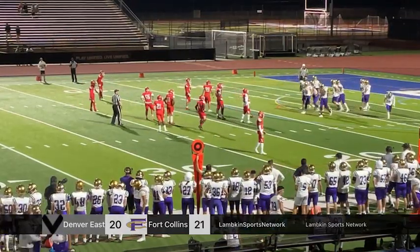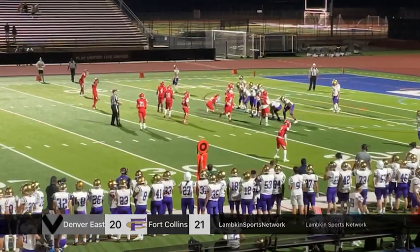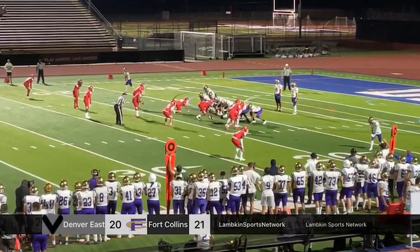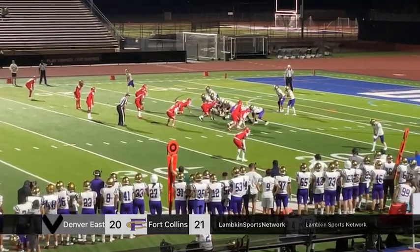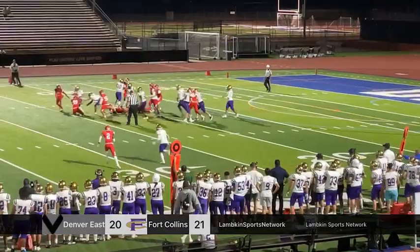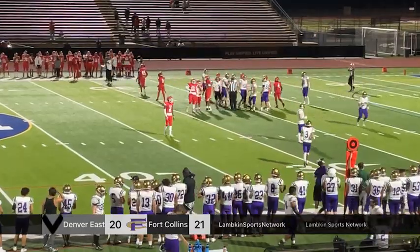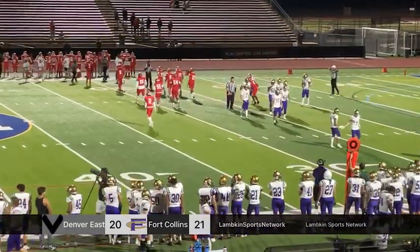Lambkins in no hurry. Dakness in the shotgun. We got the whole middle of the field open if they decide to pass. I doubt they're going to pass. Read option. Dakness keeps it. Turns up the field. Got a hole. Breaks the tackle. Gain of about 7 or 8. It is 2nd and 17, so that was a tough road.